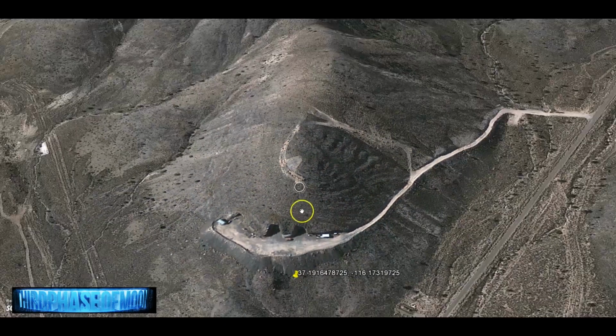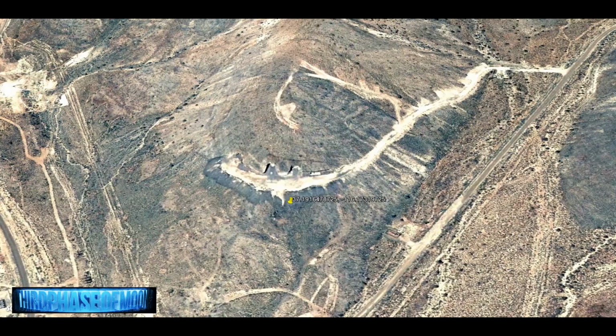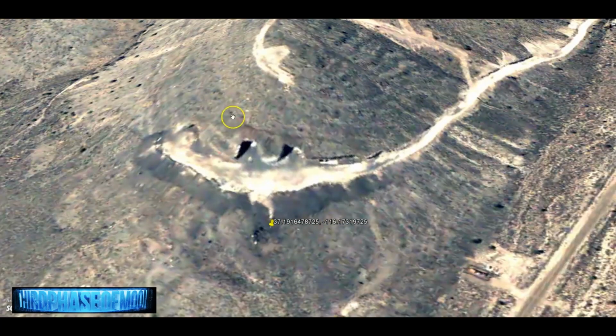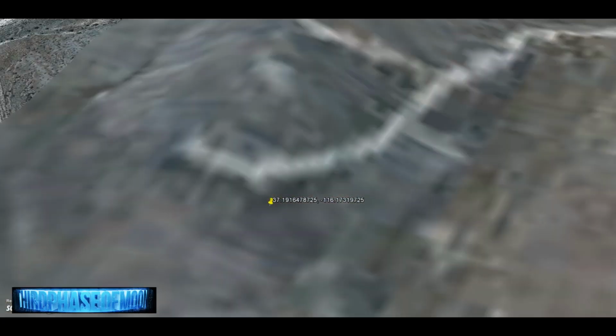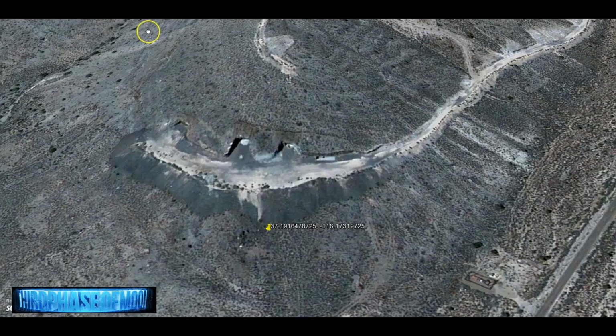Let's pull it back. We're going to go over the construction of this. This is an image from 2010. Let's go back in time here and see what it looks like in 2005. You can see that in 2005 there seems to be some kind of construction going on, and let's see here. It's not as pronounced as when you go to 2010. People, I want to get your opinions. Here's an image from 2009. And again, I like the 2010 image.